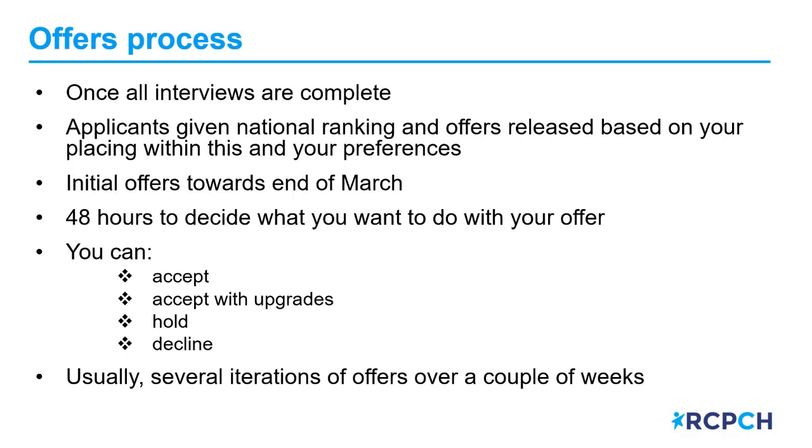Once all the interviews are complete for the ST1 ones, all the various different centres that are running them virtually will pull their scores. For ST3 from the single centre, they will all be pulled together. And once that national ranking has been created, offers will be released based on where you place within it and actually what you've preferenced beforehand. So obviously the higher up the preferences you are, the more likely you are to get your first choice. You may not get your first choice straight away, but you may have the opportunity to get a better choice than the one you get offered initially.